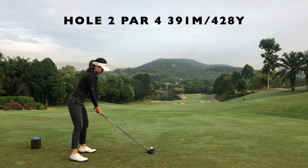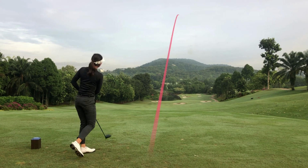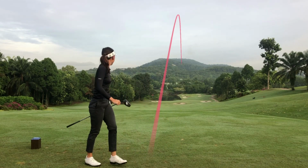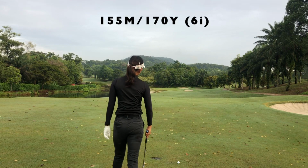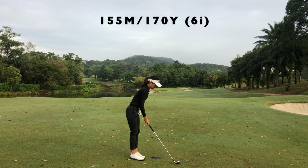So if you are barely carrying that bunker when the conditions are dry, you might want to consider choosing a different aim. If it is not an easy carry for you, in the morning with the air being heavier and your body's not as warmed up, it's still pretty cold, you might actually end up hitting a good shot and going in a bunker, which is definitely not what we want.